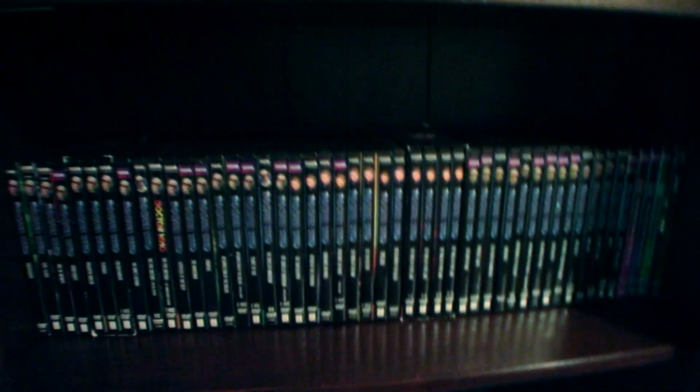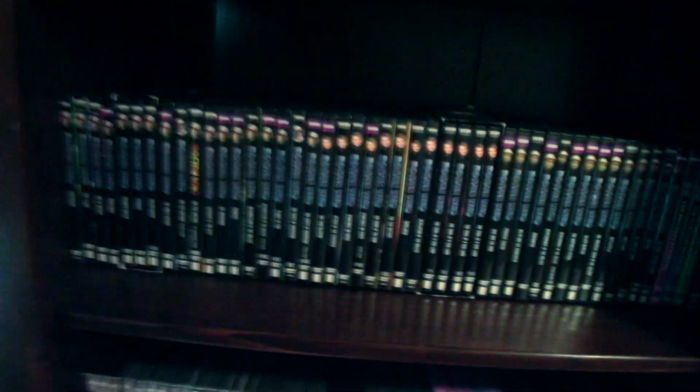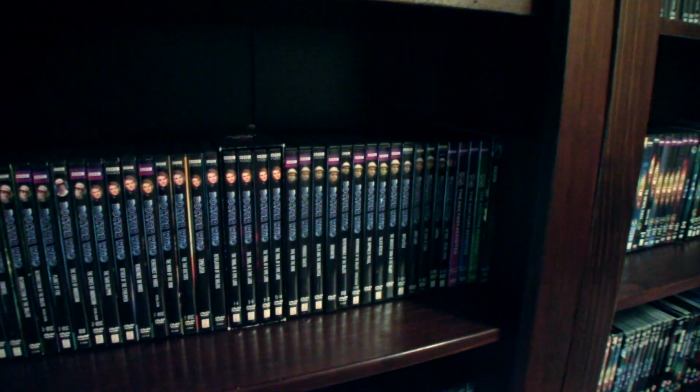I love having these all in a row. That's really cool. I've never had that before. And then we come down to the 3rd level, which has basically the rest of the classic series. We go from Earthshock all the way up to the movie special edition.